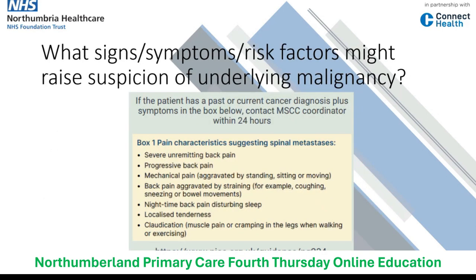So these are some of the symptoms that might raise our suspicion of underlying malignancy. This is from the NICE guidance regarding cancer and the implications for metastatic cord compression, but equally back pain on its own without cord symptoms. Some of the concerning features would be a patient that presents with past or current history of cancer, plus symptoms in the box below.